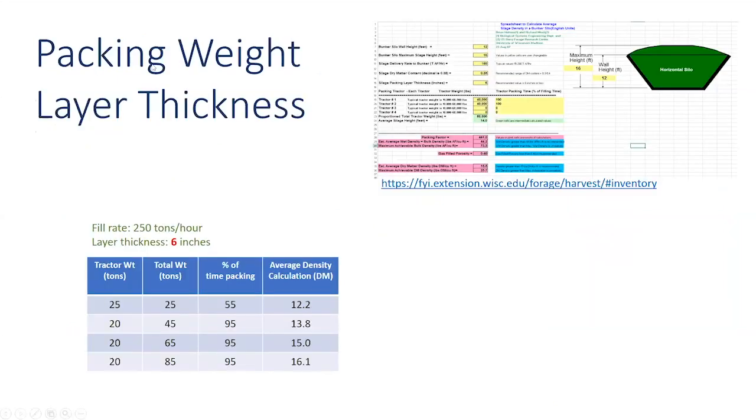Oh, and actually I forgot I had an example in here related to packing weight and layer thickness. So I used the University of Wisconsin spreadsheet, and again all the numbers were the same, and I looked at a 6-inch layer thickness. So if you just had one push tractor on there, and it was only packing 56% of the time, the projected density would be 12.